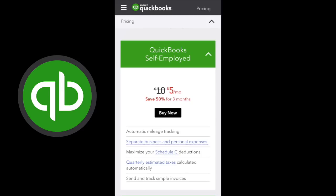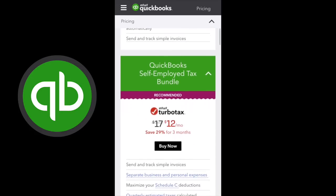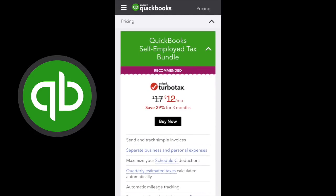So as far as the cost, you can sign up and it will cost you $5 a month for your first 3 months, but then $10 a month after that. You can also sign up for the self-employed tax bundle, which basically connects QuickBooks Self-Employed with your TurboTax account and makes it seamless for end of the year taxes. And that bundle is $12 a month for the first 3 months and $17 a month after that.